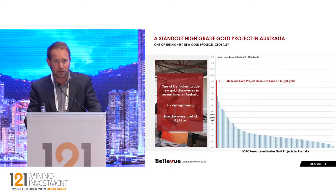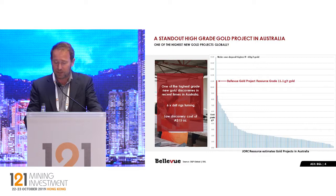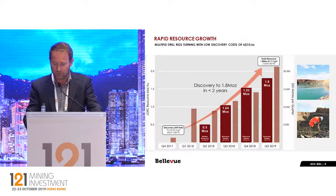And the other really interesting thing to note on this slide is the discovery costs. So we are discovering gold at less than $15 an ounce Australian, and that includes all the acquisition costs, every cent we've spent as a company and on the ground. We expect that low discovery cost to continue for the next year or two as we grow the resource.